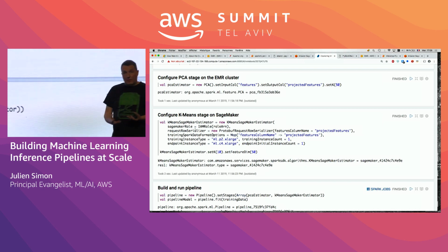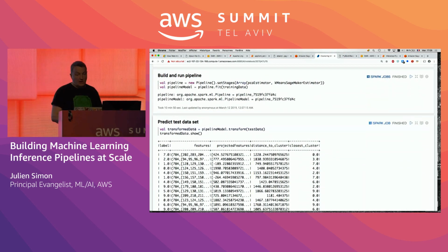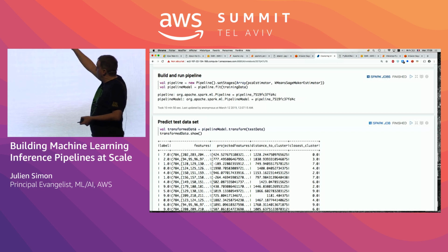So that's my second step of the pipeline. And this will not run on the EMR cluster. This will run on SageMaker, okay? Then I create my pipeline, okay? At the stages, so PCA, right? Feature engineering first, and then clustering next. I call fit, so it runs for a few minutes, okay?